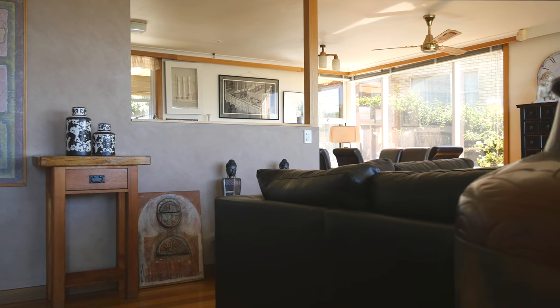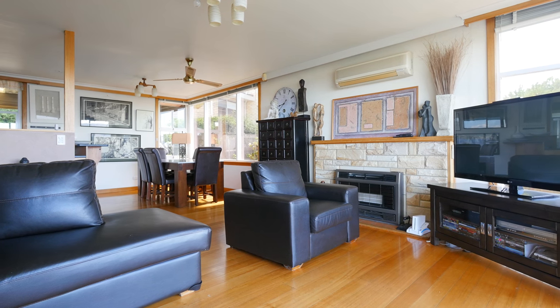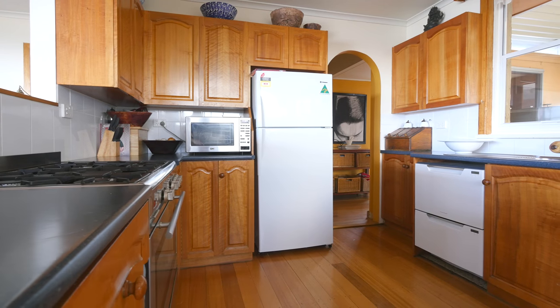As we enter the home via the front door, you'll be surprised by the polished Tassie oak flooring throughout and the large, sunny, open-plan living with outstanding views. The Tassie oak kitchen has ample cupboards and a good-sized dining area.